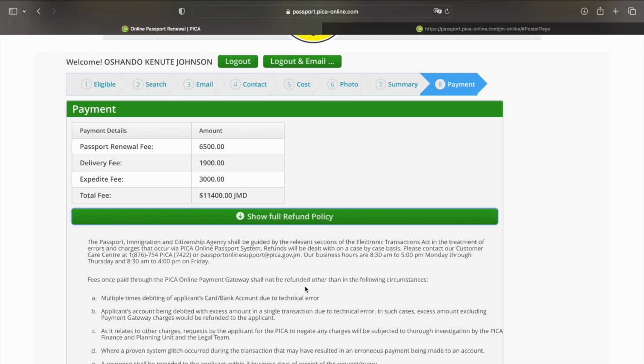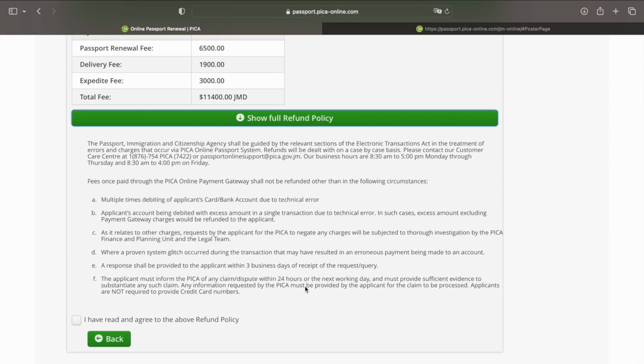So with the payment, it's just like paying any online payment service. You just enter your credit card information. For me, there was a problem with one of my cards, so I had to use a different card. So maybe that might also be the case depending on where you're doing this from. That's the process of renewing your passport online from overseas.